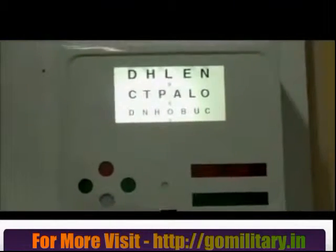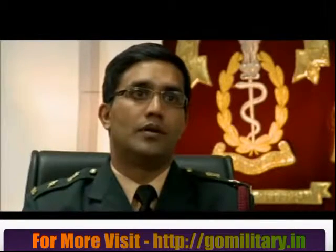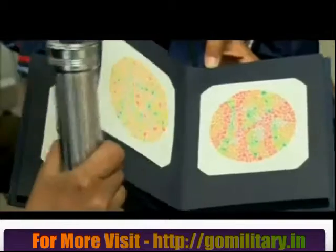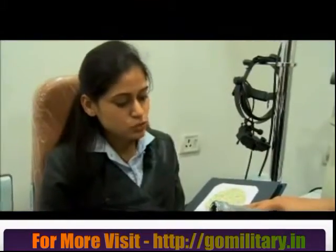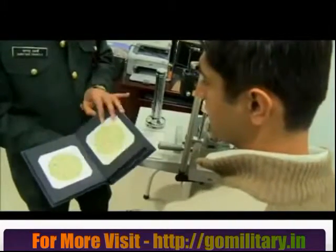The other thing which people do not realize is color perception. We are born thinking this is blue, this is red, this is green. We do not know what exactly is red color. Is it the same as what others see? So the eye specialists have specific charts with which they can check the color perception of an individual.